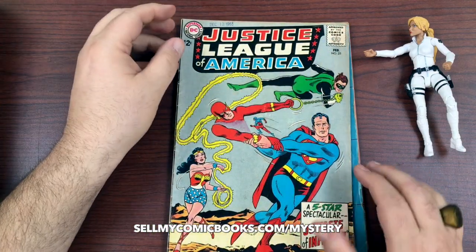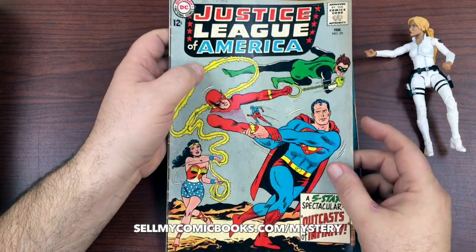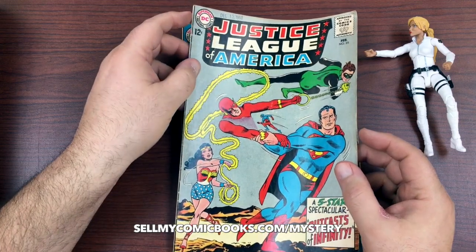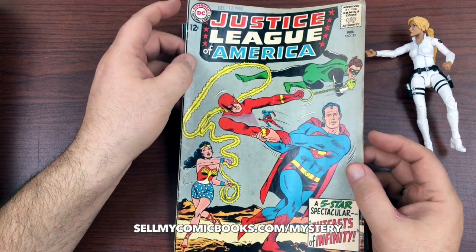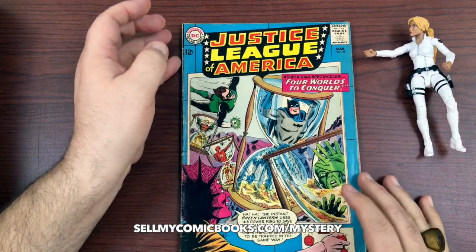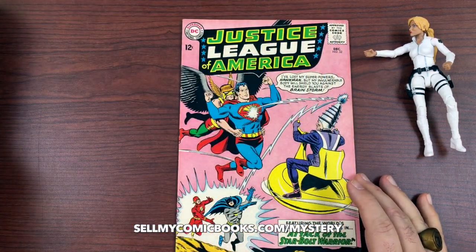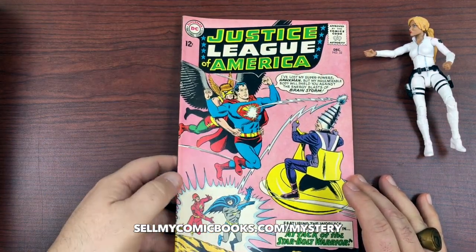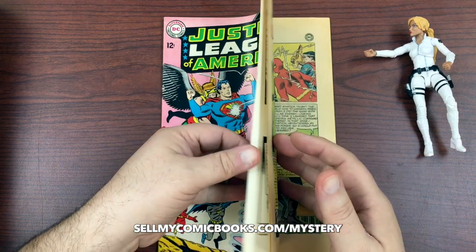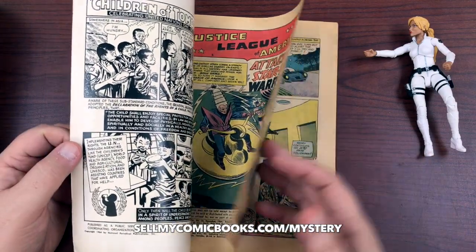I've always thought this was a weird cover. It doesn't make any sense to me. Like, what's going on here? Obviously, they're trying to keep him from fading into some other dimension, but it's really unclear. Number 26 with Despero. And number 32. Is this the one where Hawkman joins? No, I think he joined in 31.